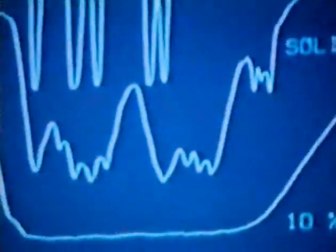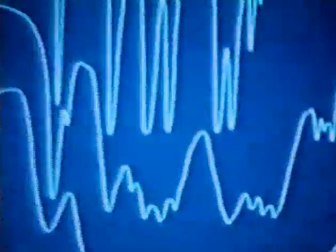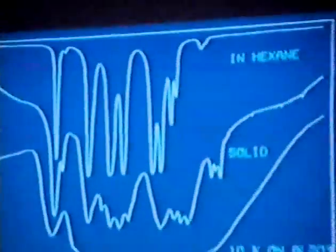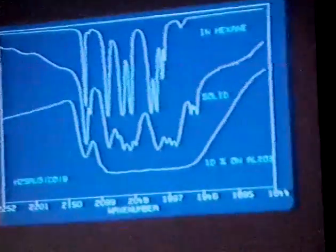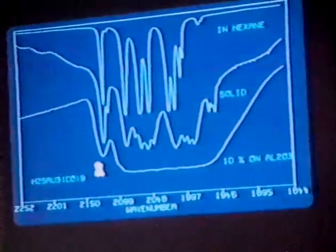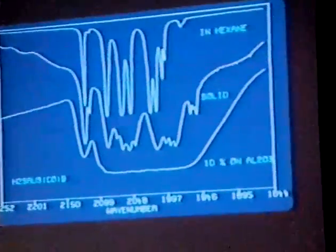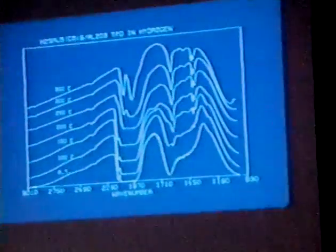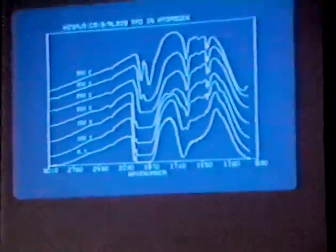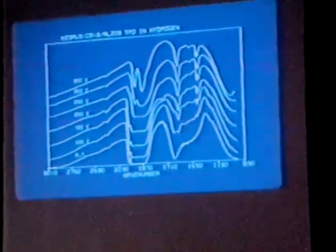The supported clusters have broadened CO stretching spectra. This is for the cluster containing only ruthenium at 10% loading on alumina. Only the totally symmetric stretch here at 2119 is retained, or visible, in the infrared. The totally symmetric stretch peak is retained up to 200 degrees.